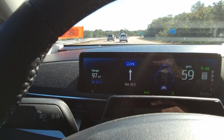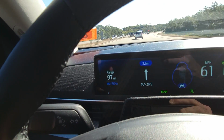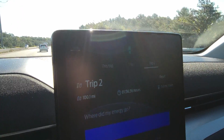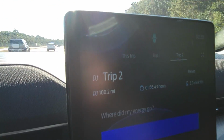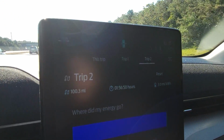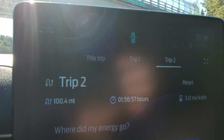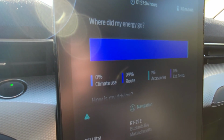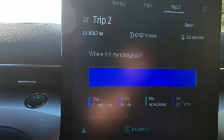Okay, we just got to 50% state of charge. Got about 97 miles, 97, 98 when it actually clicked over. We've gone about 100 miles, so pretty close. Almost 100 miles remaining. Driven 100 miles, 50%. And we are still at, I don't know if you can see that, 3.0, so exactly 3 miles per kilowatt hour. Had the heat on a little earlier, but not much. Not enough that it made any impact on the percentages here.